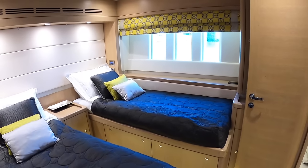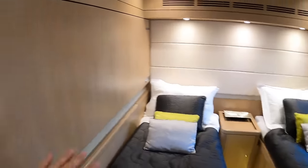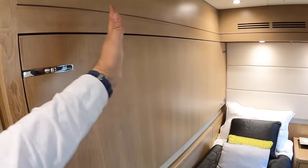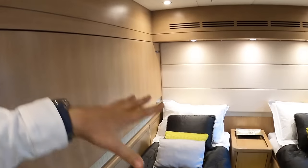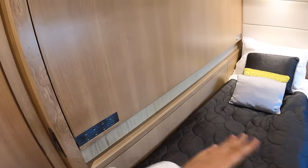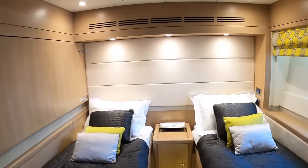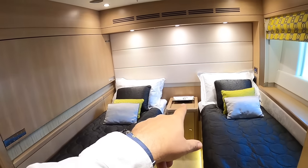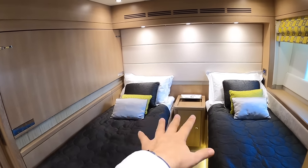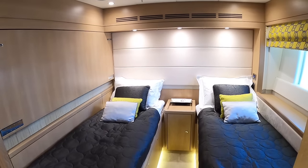Now there's a lot of adaptability here as well, because this is two singles. There is a Pullman here. So this will hinge out, and it hinges outwards and upwards. So it ends up at about this height. It looks a bit like it's going to end up squashed over that berth. It's not, it cantilevers up and into position. So you can have three, that's brilliant for kids, of course. But what you can also do is remove that bedside table, move this one across, put the bedside table back into that corner and have this set up as a double if you wish.